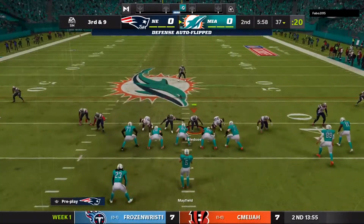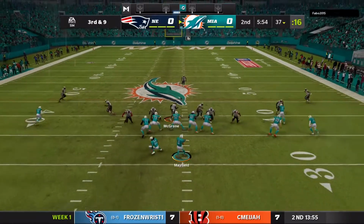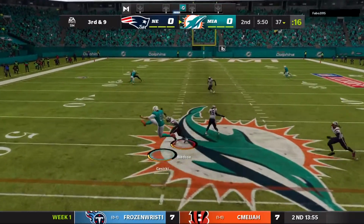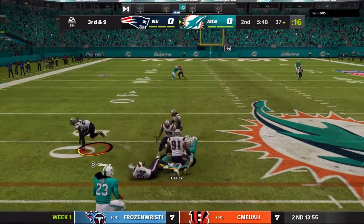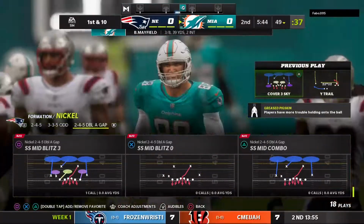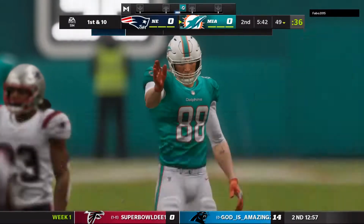An extra corner comes on now for the Patriots D on 3rd down. Going to the air again with Mayfield. That's caught by his big tight end, Mike Gesicki, and he is going to have the Dolphins first down as they're able to get the 3rd down conversion. And that's well executed there on 3rd down.